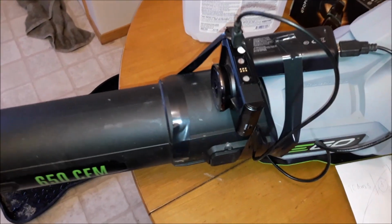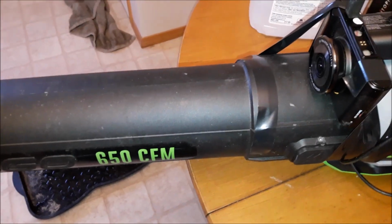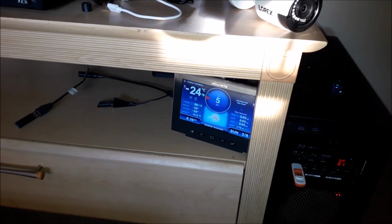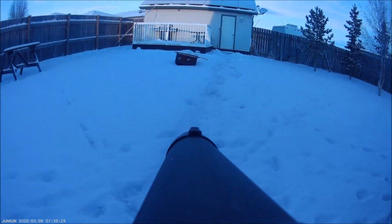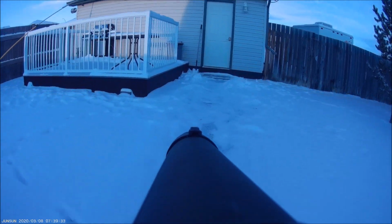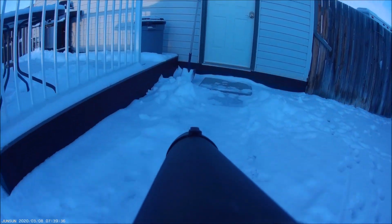Redneck Eagle Cam. -24. Gotta get the ladder out. Hood up.